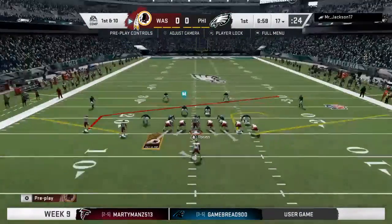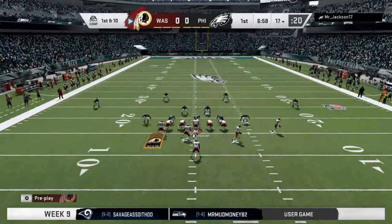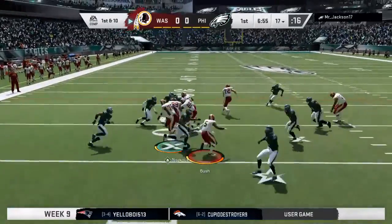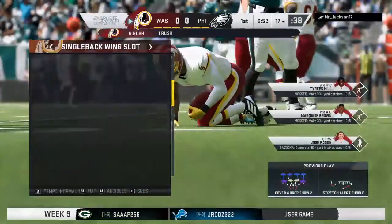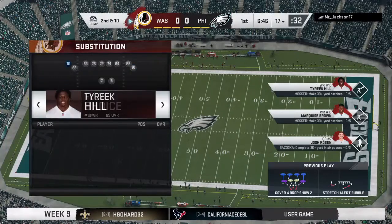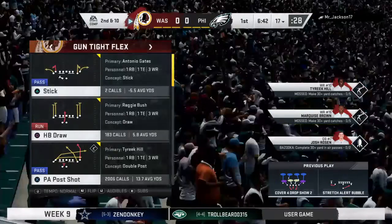Here we go. Check 9, check 9. Check 13. Check 13. Now the first carry for Bush. And he'll hope that this is not a sign of what's in store as he has to fight just to get back to the line of scrimmage. Call it no gain on the game's first play. And it's second down now. Second and 10 at the 17-yard line.